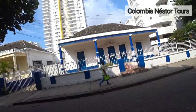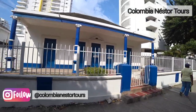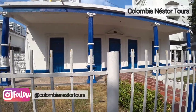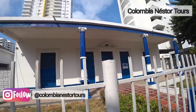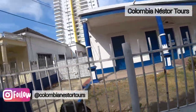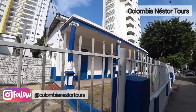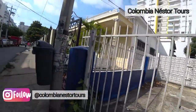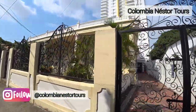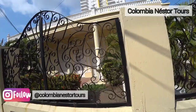There are many hostels right now in this part of the city that are using these big houses that were built at the beginning of the 20th century. So look at that. They're renting this one. It should be properly used for a hostel. I don't think they can turn down this house. It should be like heritage of the city. So maybe they don't touch it. This is the other one that I'm renting. Look at this.